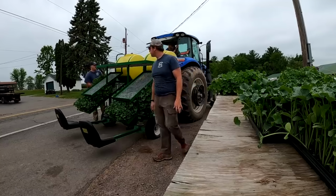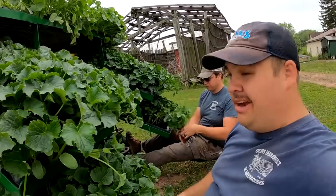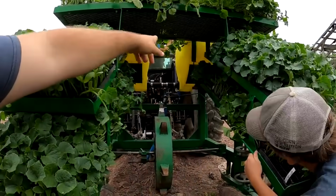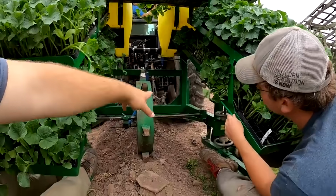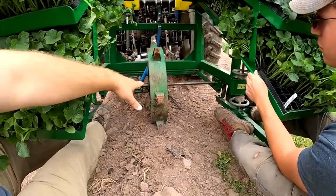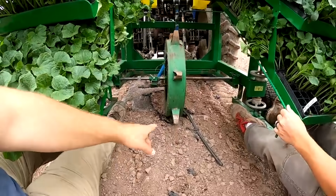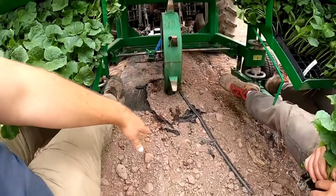What's after pickles? We are back on the water wheel transplanter. All we have to do is plant vegetables now. The way this works, we have 2 tanks of water up there. As we go through, the wheel will turn and poke holes into the mulch. And then as we put the plants into the holes that are poked, the water sucks it fast.